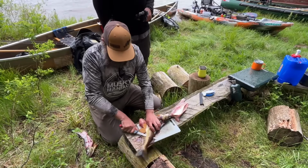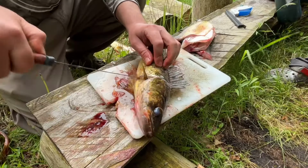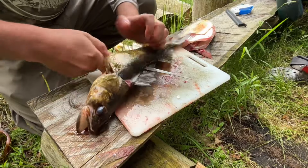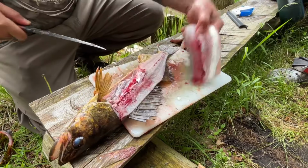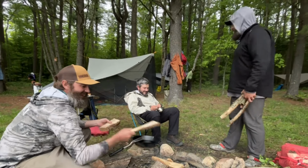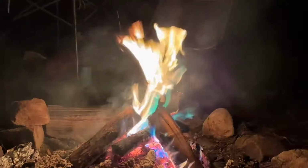Every time we go camping, it rains. Every time. Every time, 100%. And it's raining right now, look at that. Rain. Worked out! That was my plan all along. It went exactly the way I imagined.